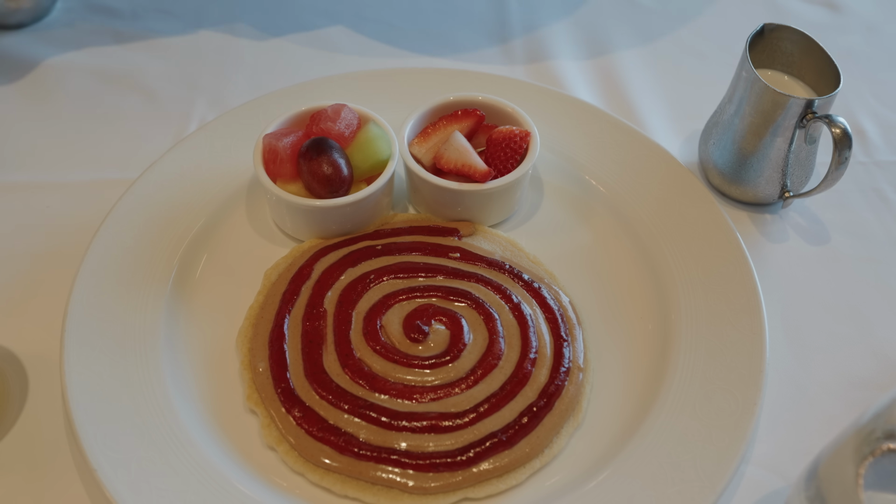So I didn't mention it earlier on, but there is a kids menu for each dining time as well. So for lunch, breakfast and dinner. And there are some really cool items on there. Now your kid doesn't have to eat from that menu. They can eat from the main menu if they want as well. But I went for one of the kids items. It's the peanut butter and jelly swirl pancakes.